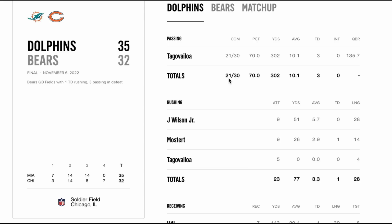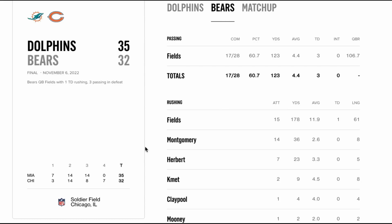We see here, though, your man Tua, another 300-yard game, 3 touchdowns, no interceptions there. 70% completion percentage. Justin Fields here, 17 out of 28 at 60% completion percentage, 4.4 yards per completion, 3 touchdowns, no interceptions there. And if you saw the touchdowns, you know it was just some little baby type stuff. You got to get the job done, there's no doubt about that. He got the job done in that fashion, but nothing like what people were talking about.